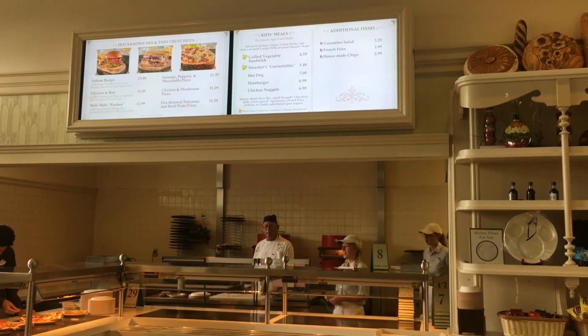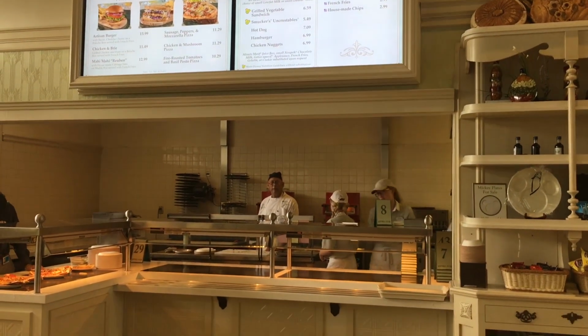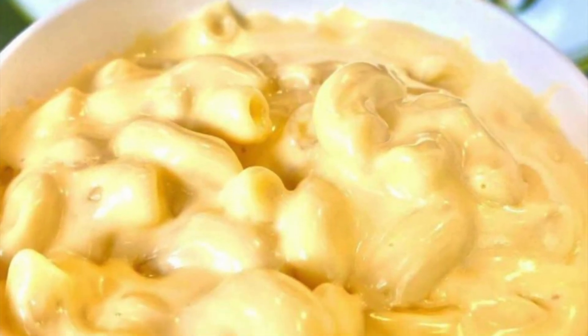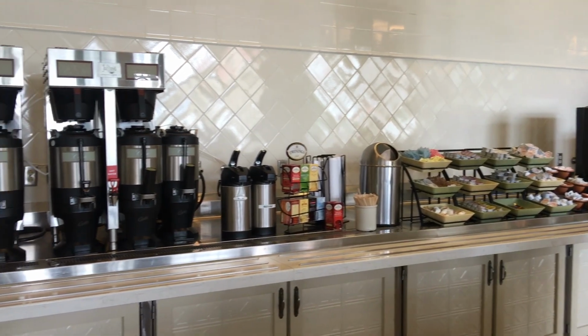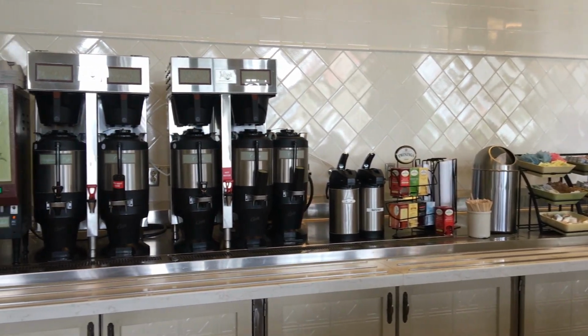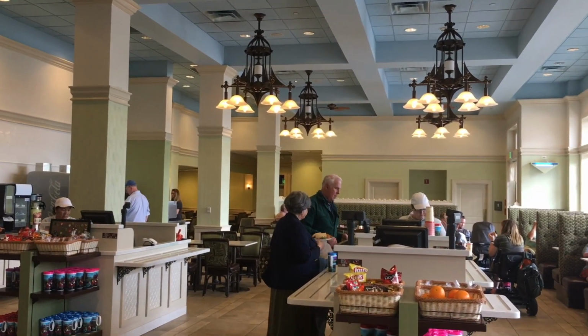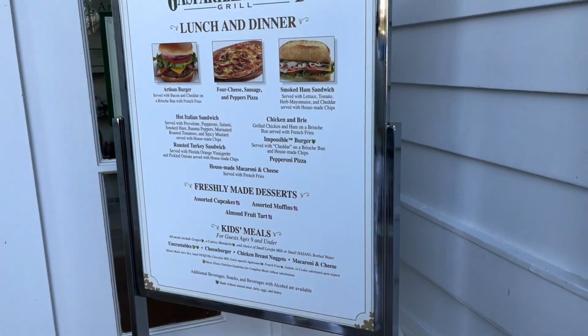This used to be a location that was open 24 hours. It is not any longer, just a heads up. But the absolute best thing to order here is the chef's specialty, the house-made macaroni and cheese. I know I rave about mac and cheese a lot, and I like all different kinds of mac and cheese, but this is my favorite in Disney World at the moment, and that's a big deal coming from me.